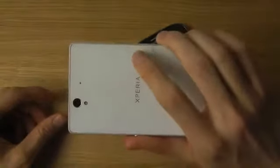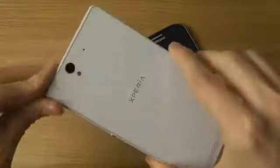I think that they should have put that on some other side. But it feels extremely nice. The sides here have a little bit of a plastic feeling.